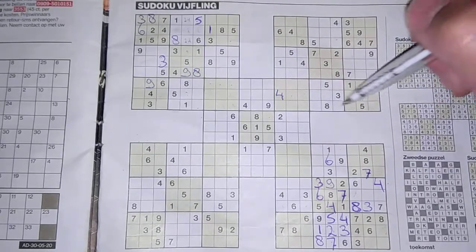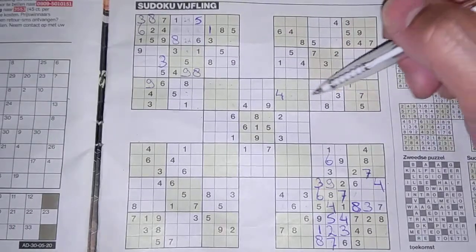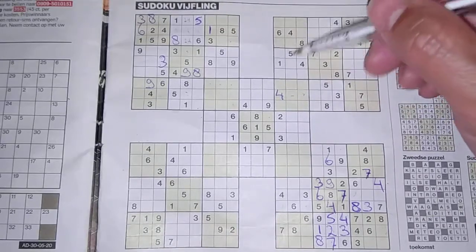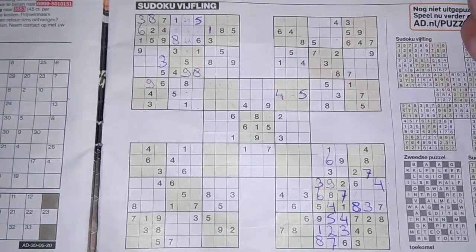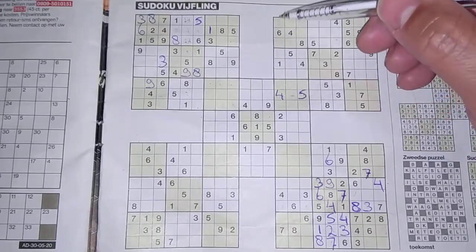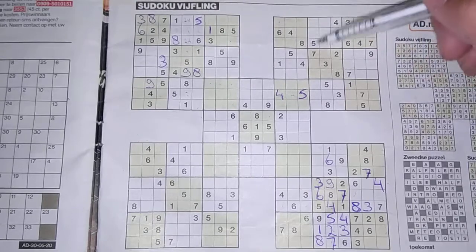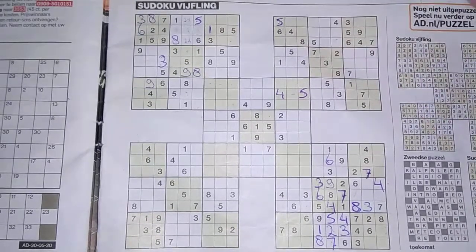Yeah, 5 in this row, 5 in that row, so in the row between. The only 2 places for the 5 should be here or there. I see here 5, no 5 there, 5 should be here. 5 in the third column, 5 in the second column. So in the first column, the only 2 places for the 5 should be here or there. I see here 5, no 5 there, 5 should be here.